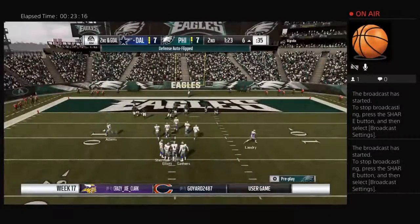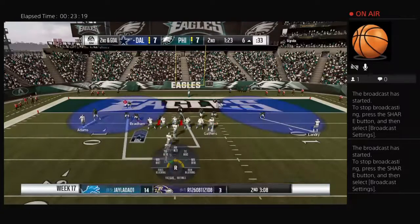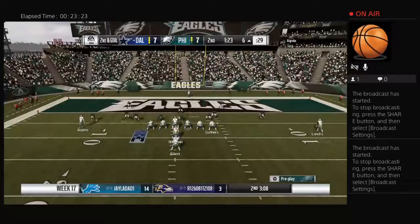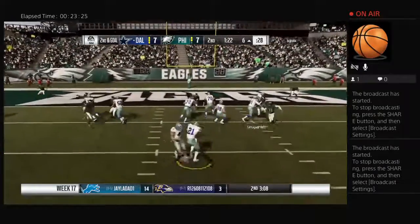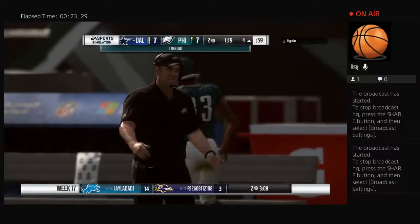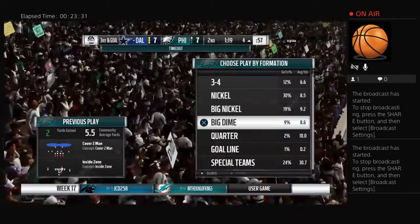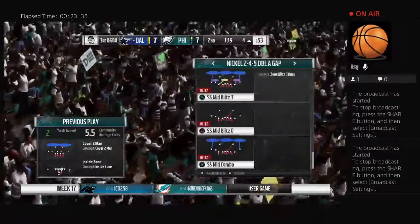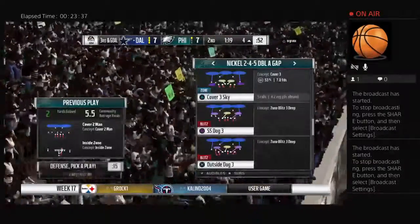Second and goal from the 6 this time. He'll get it up the middle. And the hole closes quickly here. He can fight only to about the 4. And the Eagles are going to go ahead and take another timeout as they'll talk it over here before what will be an important 3rd down.